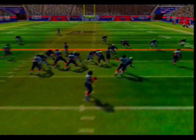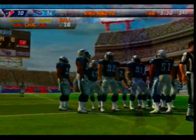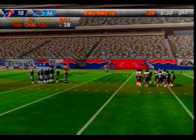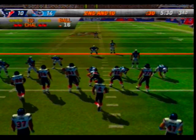The Titans line up in a 4-3. They'll go with a play fake. Launches this one to the right. Almost picked off. Close to a big play by the defense. And it probably should have been a big play. He had perfect position to get the interception. He just dropped it. Second and 10. Ball on the 16-yard line.